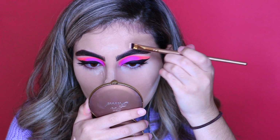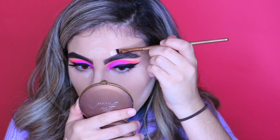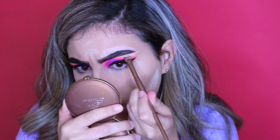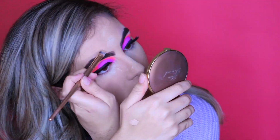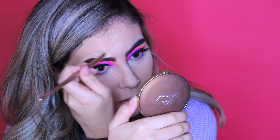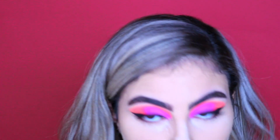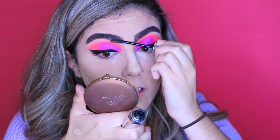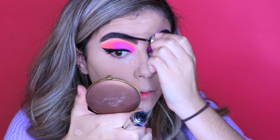So now we're going to go in and clean up the brows. I'm going to take a flat Morphe brush and I'm going to go over my brow area. Okay, now that the eyebrows are done, what I'm going to do is take a clear brow gel and just comb the front portion of my brow, really, because that's where I have the most issues.